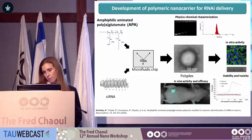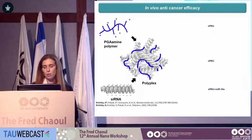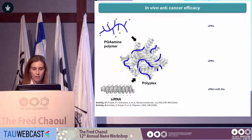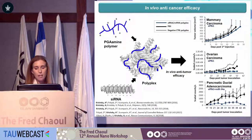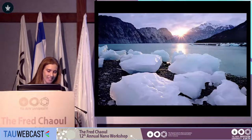Our polyplexes were further characterized to internalize into cancer cells, as shown in red, and induce gene silencing. In addition, our polyplexes were non-toxic to red blood cells and selectively accumulated in tumors when intravenously administered to mice. To conclude our project so far, our polyplexes composed of PGA amine polymers and siRNA were evaluated for their anti-cancer efficacy in several tumor models in which they were shown to reduce tumor growth and prolong the survival of tumor-bearing mice. For further details, please come and visit me at poster number 7. Thank you for listening.